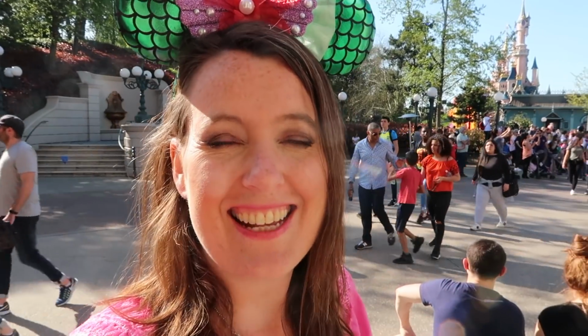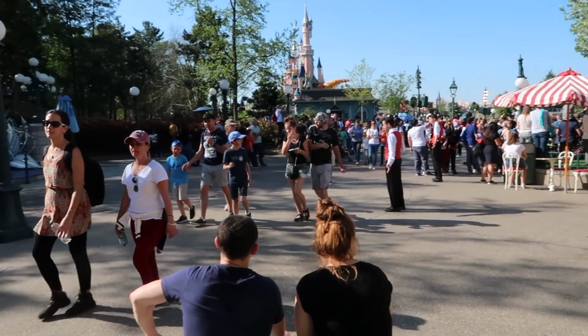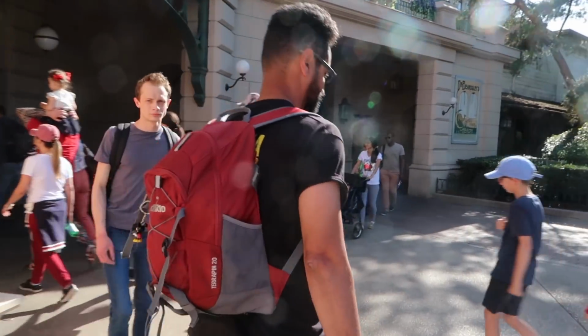There's actually a special secret path you can take to avoid, for example, the parade. And it's amazing because you can skip all the busy, crowded places, and it's also covered, so that's really easy for when it's raining. We will show you where to go. We are next to Casey's Corner, and if you walk to the other side of Casey's Corner, you'll see the gallery, and here we go.